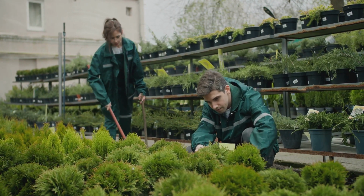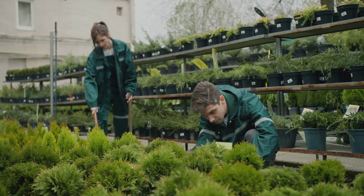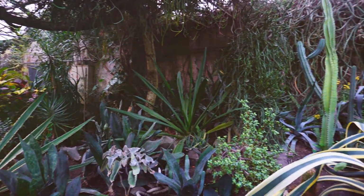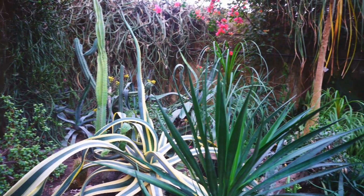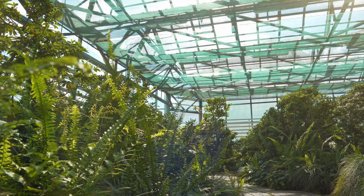Productivity too is heightened by diversity. Different plants have different strengths, and by including a wide variety, we can ensure that we get the most out of our permaculture garden. Some plants may be nitrogen fixers, improving soil fertility, while others might be excellent pollinators, helping our fruits and vegetables to flourish.